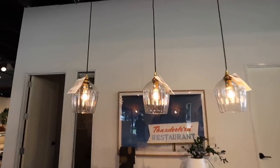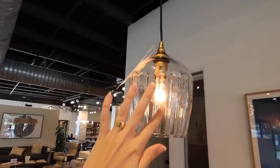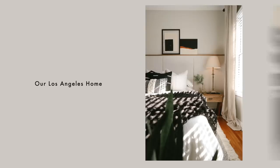These pendants are really pretty. They have the gold and black and then the textured glass, which is really pretty. So that place did have beautiful furniture, but it is very contemporary. I feel like our LA home is a very good balance of having some more contemporary, newer pieces, but when it's mixed with vintage and unique found items, it kind of dulls down the fact that it's so contemporary or so new. So I think there are good pieces in there. I didn't see anything that I absolutely loved, but it was really pretty.